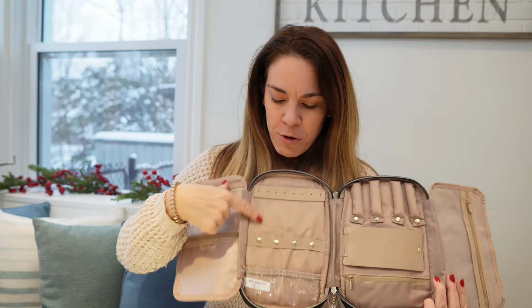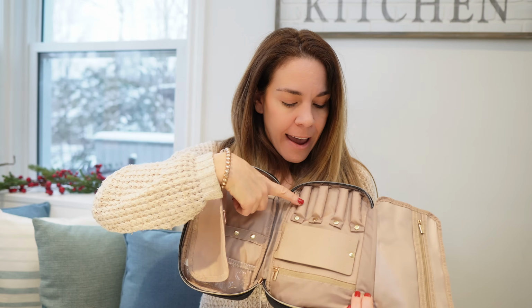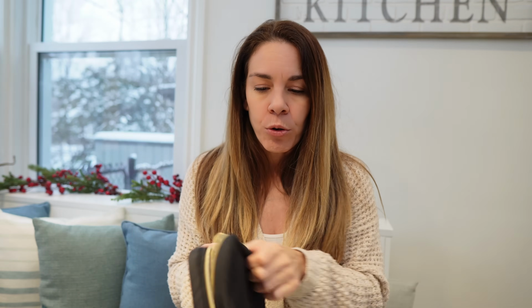It can hold up to 4 necklaces. It has slots here for my bracelets or anything like that. I have a ring holder here. I have earring holders here, and there's even a little pocket at the bottom here for something else. And I have a larger pocket here that I can put bigger pieces of jewelry in there.